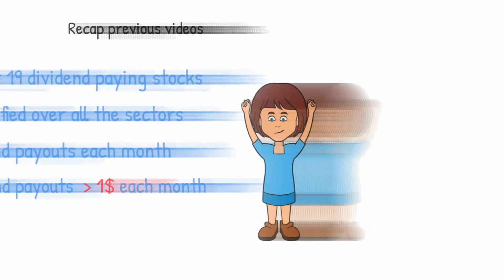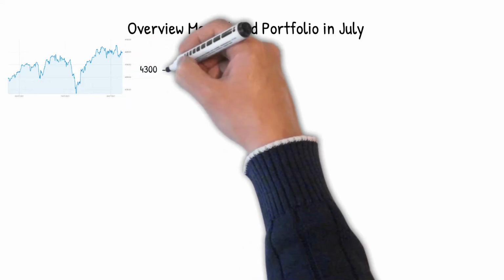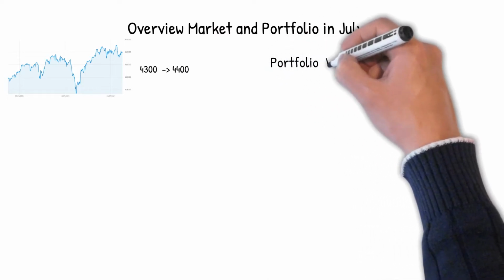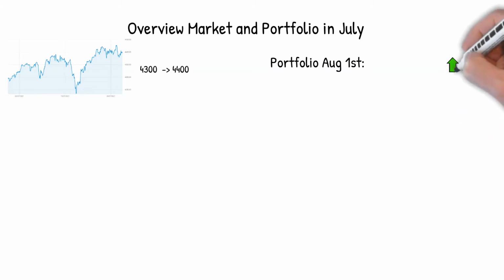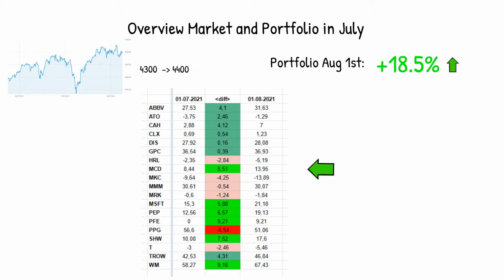And what happened in July? The S&P 500 has a nice rise from 4,300 to 4,400, although it had a sudden drop in the second half of the month to below 4,250. My portfolio overall did well and went up from 17.3% to 18.5% in the green. Approximately 2/3 of the dividend stocks went up this month. Noticeable are McDonald's, Pepsi, Sherwin-Williams, and last month's pick, Pfizer, which all went up between 5 and 10% last month. On the downside, PPG Industries went down around 5%. The other stocks moved less than 5% in July.